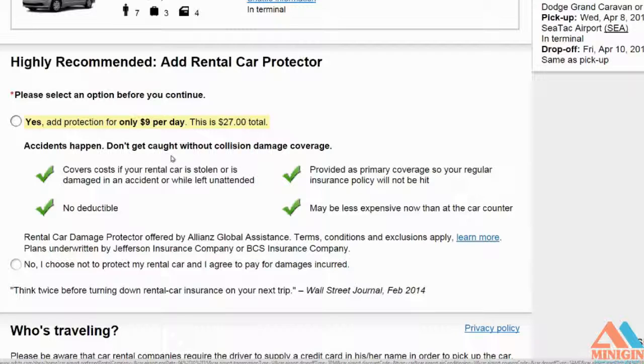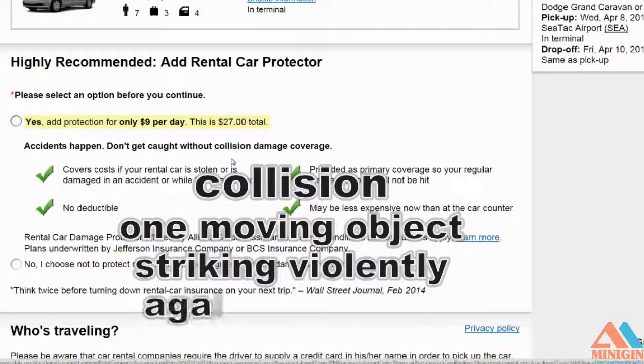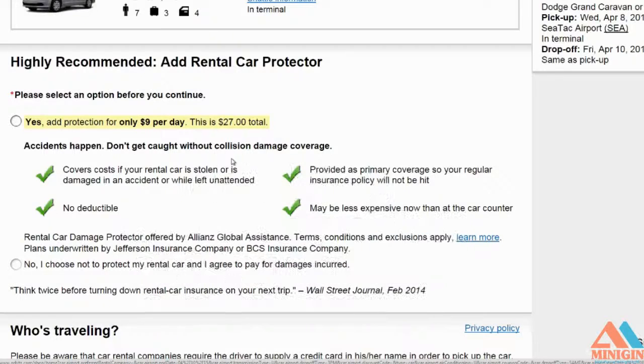So don't get caught without collision damage coverage. Collision is when 2 things come together and they hit each other. They collide. It is a collision. So if you have the car and the pole, they collide with each other. Or you can have 2 cars. You accidentally have a collision. 1 car and 2 cars hit each other. They are in a collision.